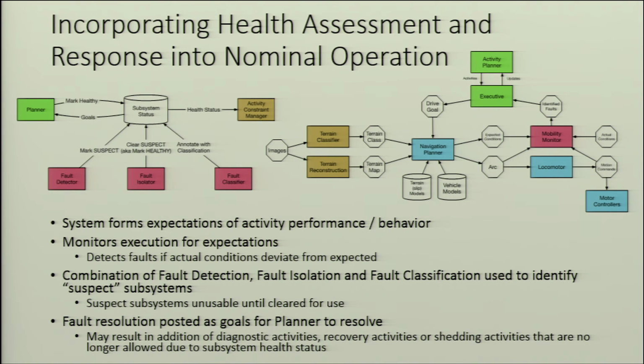And this gives a sketch of how we're incorporating this into the mobility system. What we're trying to do there is recreate what the humans, engineers and scientists on the Earth do, where when they characterize the terrain, they form expectations about what the rover should experience in terms of slip and tilt. Then as the rover drives, we set limits on it to say, if you ever exceed these limits, it means we don't understand the terrain. Stop and let us on the Earth reconsider.